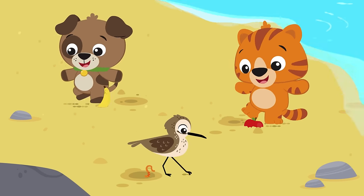Hey, I think I see them way out there. That does look like a pod of dolphins, Neptune. But to be sure, maybe we should take a closer look.